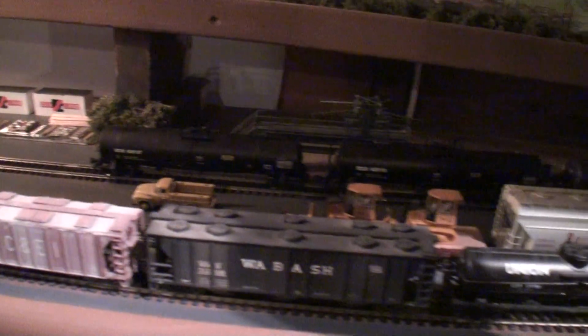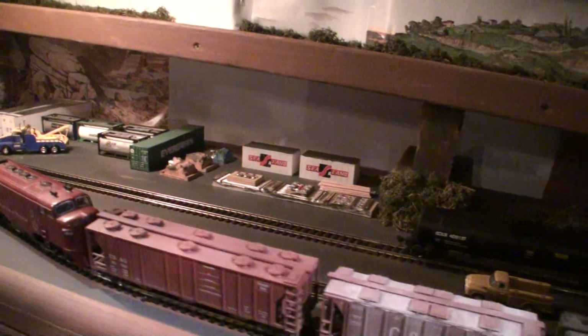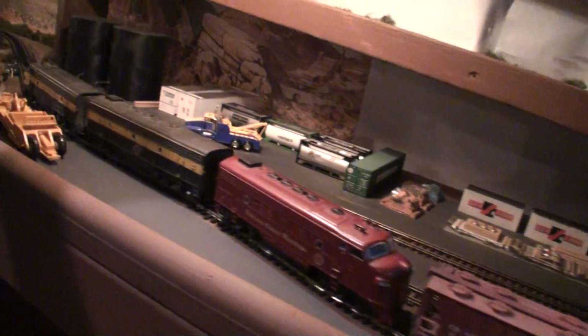What's going on down here? Oh, this is Douglas, Wyoming, the oil shale terminal. Right down in here, this is where we load the crude. These are the empty sand cars going back. There's some earth-moving machinery around here.